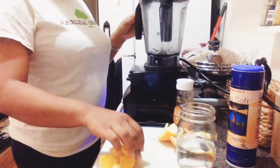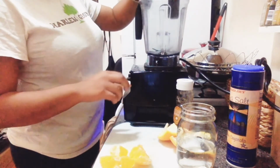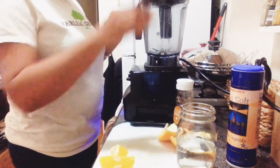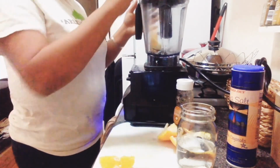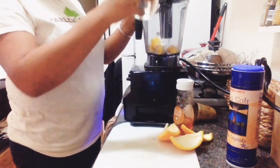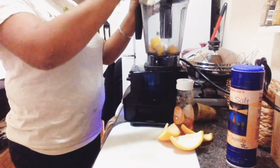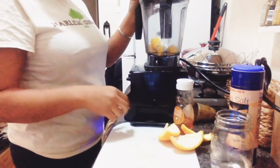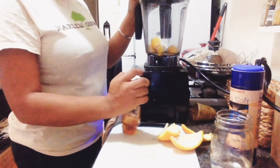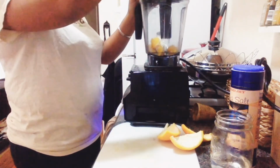So I'm going to use the oranges, water, and honey, and this blender. I put the oranges in. And really add water to fill the bottom of the blender, not too much. Oranges have a lot of water in them already, so they should make their own. And then you can either add in the honey now or you can add it in at the end.